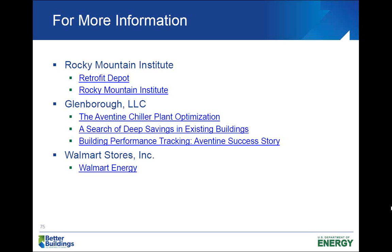So first we have the Retrofit Depot, a link to that website that Cara mentioned during her presentation, which is really just a fantastic, very comprehensive resource on these deep retrofits and how to do them and how to think about doing them, as well as a link to the Rocky Mountain Institute in general. 3 case studies from Carlos detailing the work that happened at the Aventine, and one of those detailing specifically the work that they did at the chiller plant. Finally, Jim provided a link to Walmart's energy website within the Walmart website, where you can find a lot of detail on the specific energy reduction strategies that Walmart is working on across their portfolio right now.